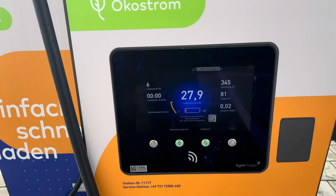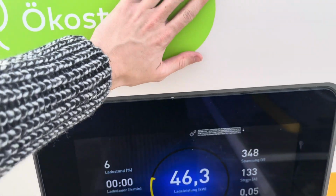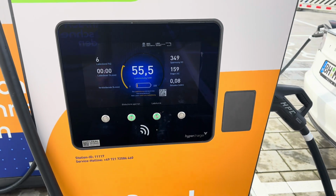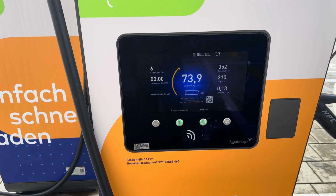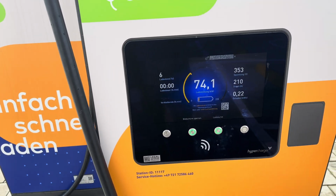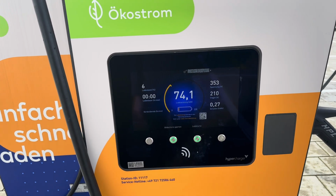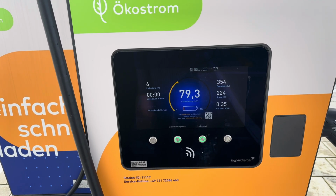I already had some of those Alpitronic units. They normally are really good and working well, but I also had them brick already and only deliver like 4-ish kilowatts. So, and we're getting the second module. Come on, give us a second module. We want 100 kilowatts more. Yeah, here we go.